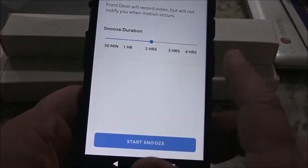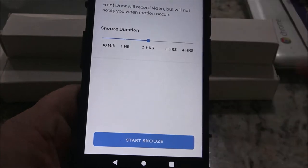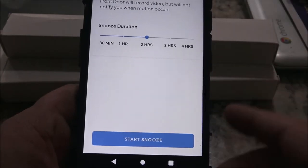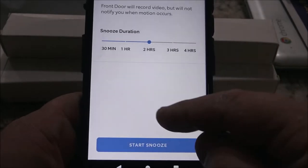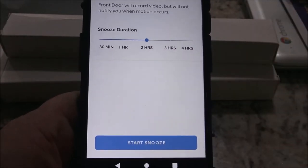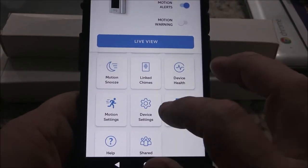There's my motion snooze. If I hit start snooze, that means it won't pick up anything. I can go up to 4 hours. If I start that, nothing will set it off. You can walk around in front of it and nothing will set it off. So it's turned on.